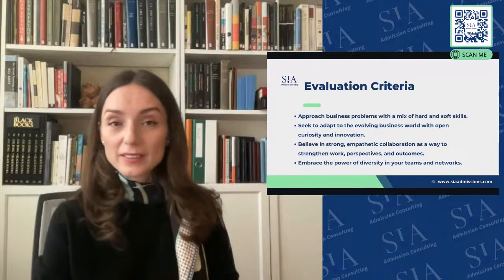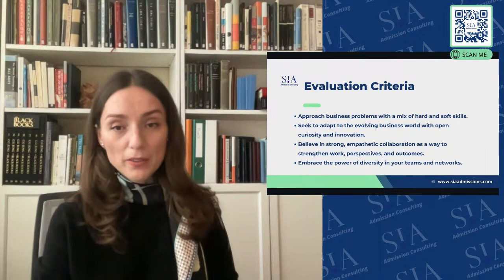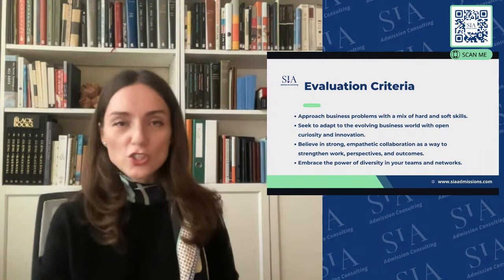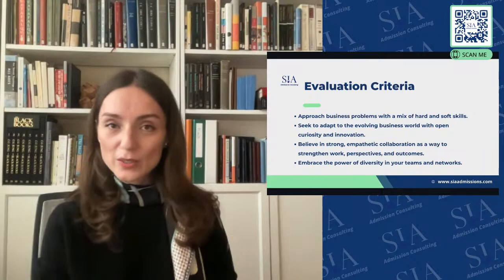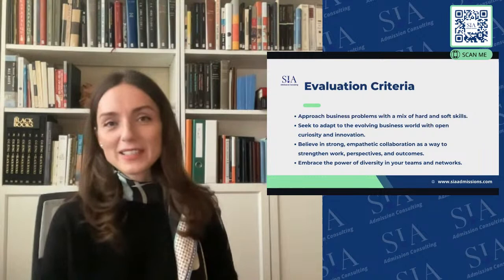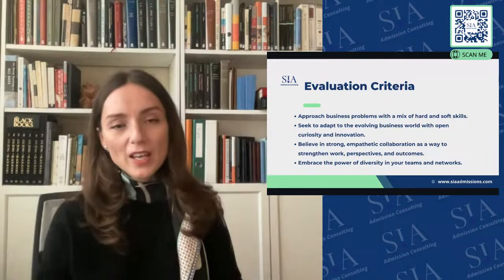The candidate is someone who believes in strong, empathetic collaboration as a way to strengthen work, perspectives, and outcomes. So they're not really looking for someone who is there just to do the work and leave. They're really looking for someone who is going to integrate with the Kellogg community, understand other individuals with empathy, and collaborate effectively to make the impact that your project requires of you.